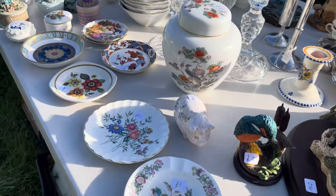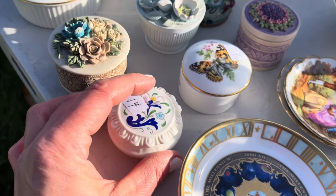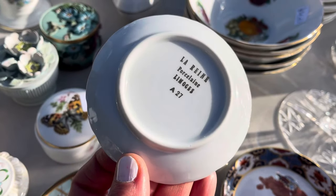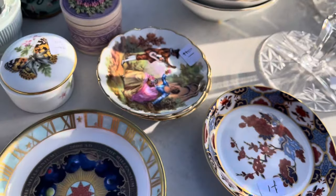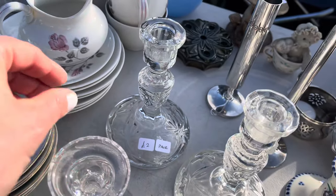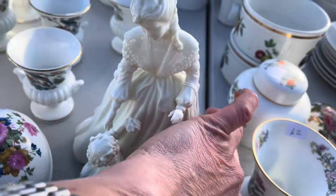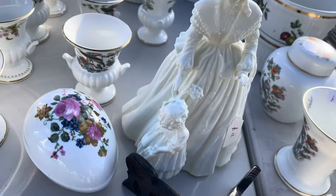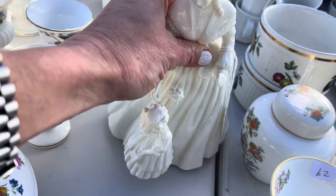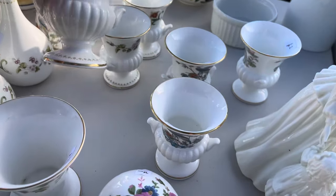And here lots of other scenes you can find. Beautiful. Small pillboxes, beautiful plates, Limoges, small one. So I love this table, very beautiful. Oh, look, candlesticks. Also this figurine. How much? £12. This lady, Royal Doulton. Small vase. Wedgwood. All of them Wedgwood.